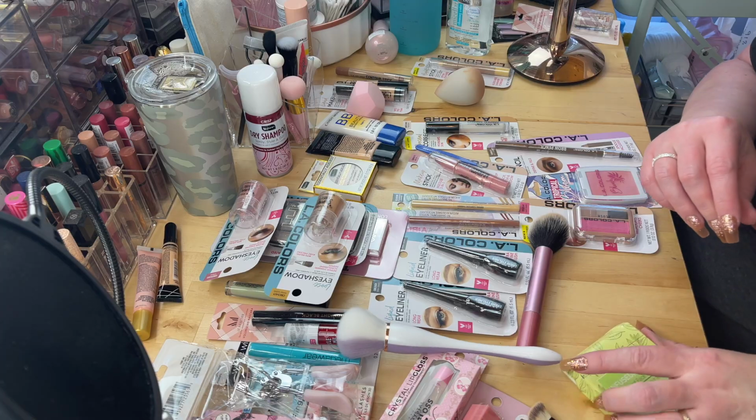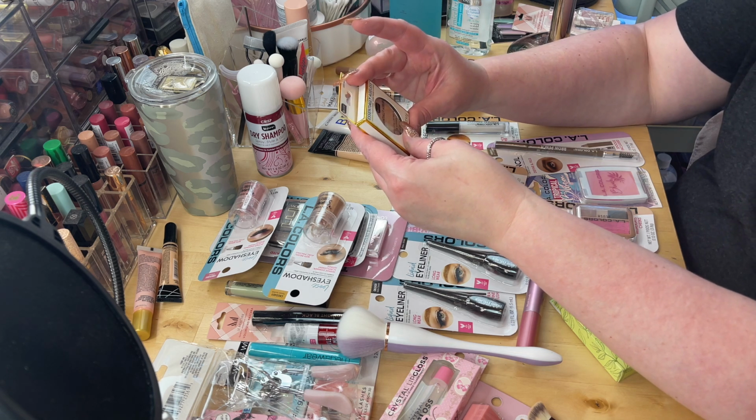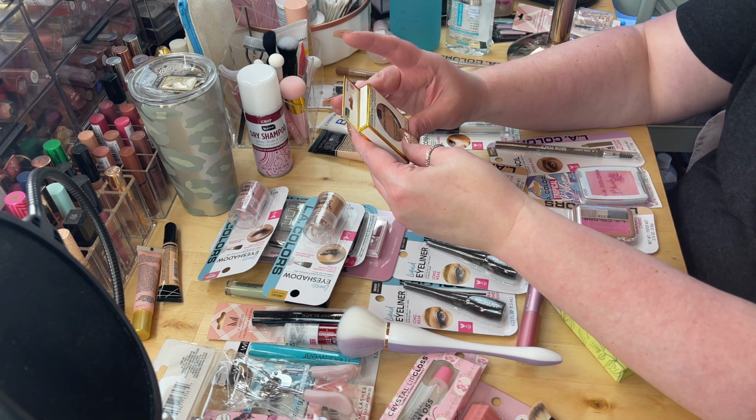This concealer is very blendable though, but not very pigmented. It looks pretty dark in the bottle, but coming out and then putting it on my skin, it reminds me of a gel contour, not a concealer. So it doesn't seem like it covers very well. We've got this Essentially Ageless Blurring Pressed Powder, light medium.